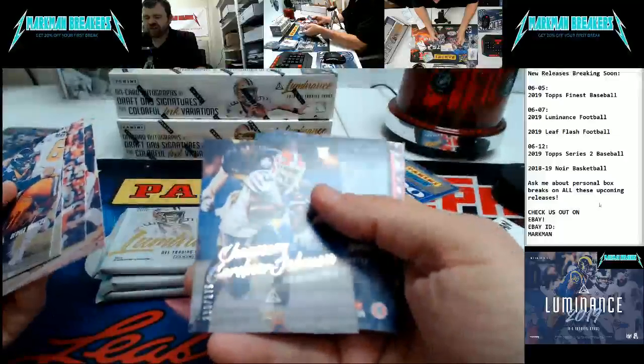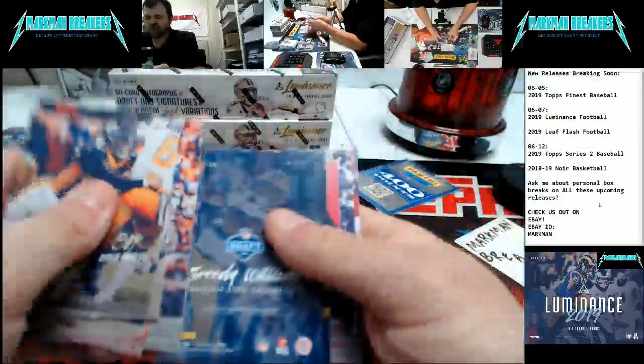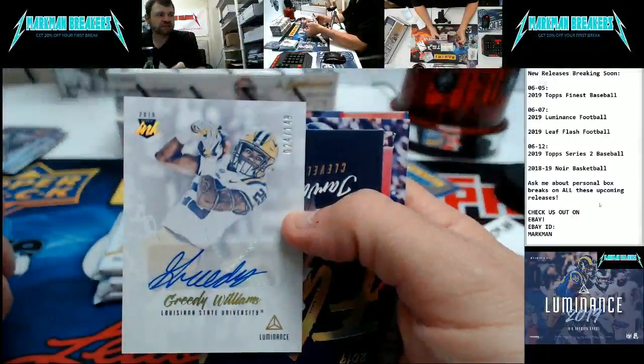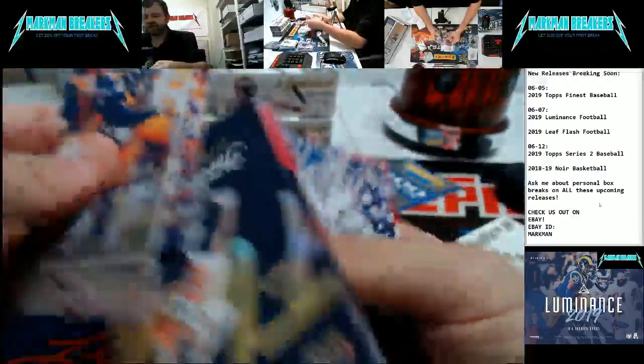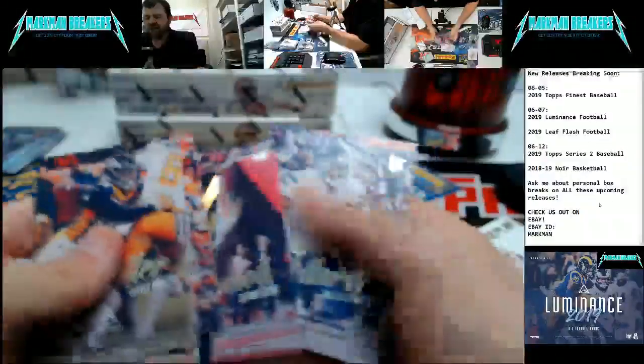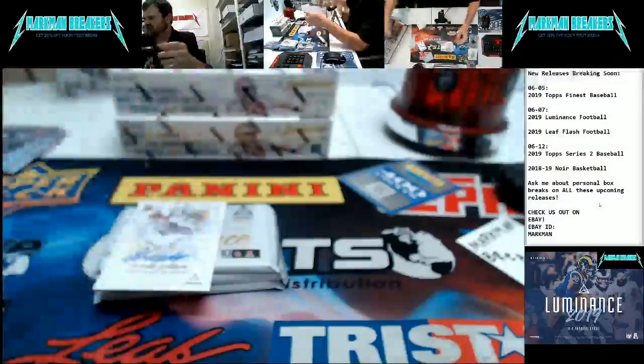Chauncey Gardner-Johnson for the Saints to 275. Greedy Williams out of LSU, number 149 for the Cleveland Browns. Jarvis Landry, Hockenson, Pollard, and Jennings.